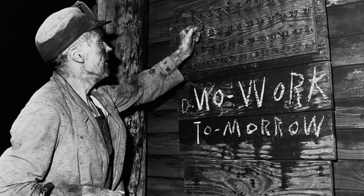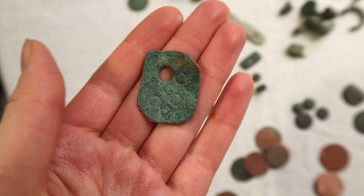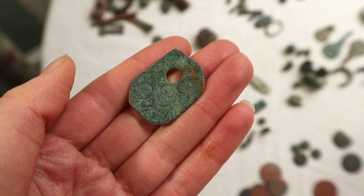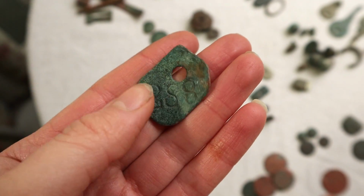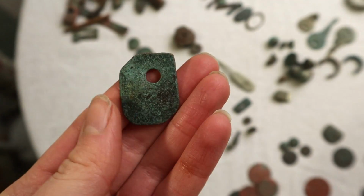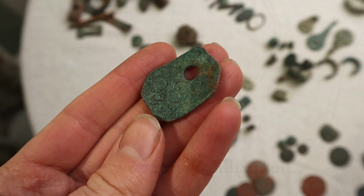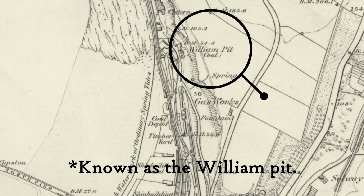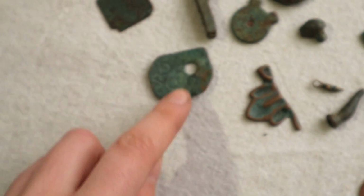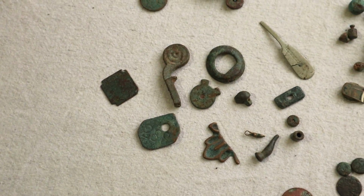And the miner would take one off and take it down the mine with them, so they could tell who was down the mines and how many people were down the mine in the event of a disaster or just to make sure everyone came back up at the end of the day or end of the shift. Just generally to make sure where everyone was, basically. And this is 288. And it's a pretty old one. And there was a pit directly up and above where we found this. And we found more information about the colliery, but we're going to leave that, more information about the mines, for another video, because we did find lots of information about the mining in Whitehaven as well.